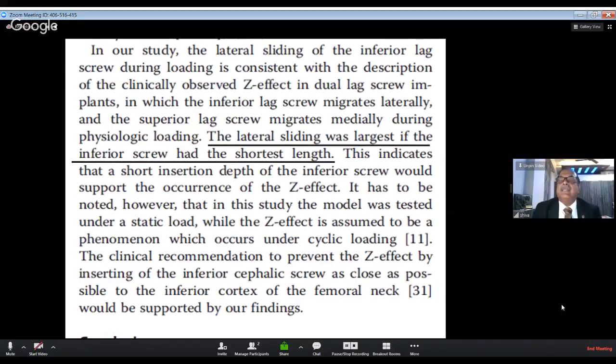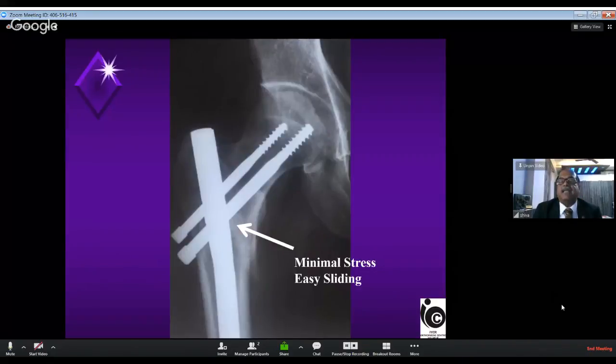The lateral sliding was the largest if the inferior screw had the shortest length. That means it is not having a subchondral purchase. That's why it easily cuts out from the neck and starts sliding out. Here is a situation where everything is normal. Both the screws are at the same horizontal level when the hip is loaded in this fashion.